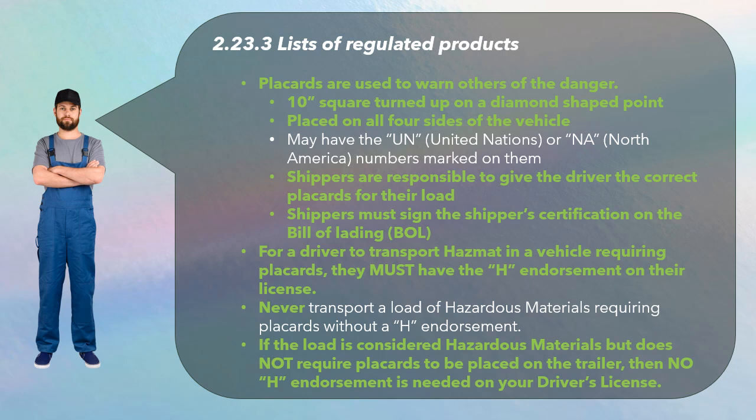Shippers are responsible to give the driver the correct placards for their load. Always ask for extras. Shippers must sign the shipper's certification on the bill of lading, BOL. For a driver to transport hazmat in a vehicle requiring placards, they must have the H endorsement on their license. Never transport a load of hazardous materials requiring placards without an H endorsement.